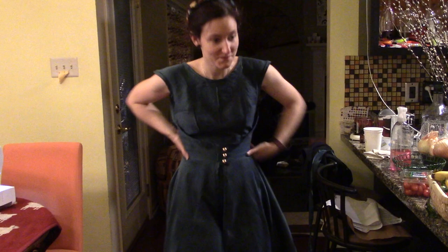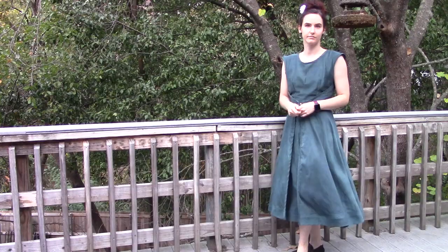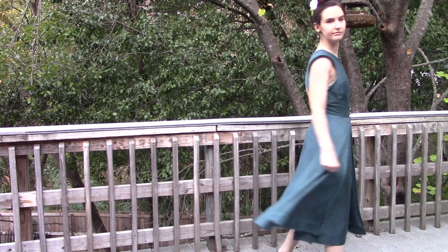5 hours, 21 minutes. I'm happy. So once again, my totals are 25 for the pattern and printing, 15 for supplies, and 5.5 hours of labor at $20 per hour makes this total project about a $150 dress.